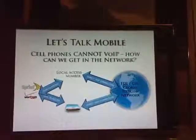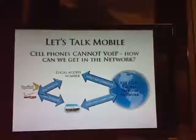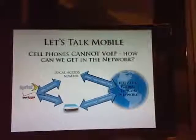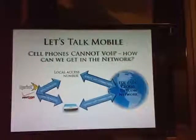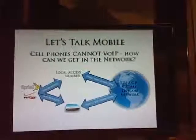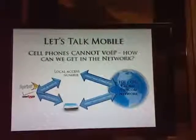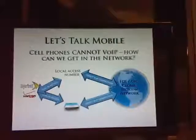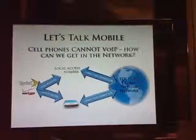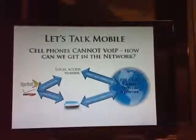But when I do set up my $23 account, I have a phone number attached. It could be my regular home phone number. I'm going to call that number. My Trinet's going to answer the phone. I'm going to punch an extension number, and it's going to connect me to this world. Now, I can do that through a speed dial, so that I only have to push one button on my Verizon phone or my Sprint phone. It's going to connect me directly to the network.